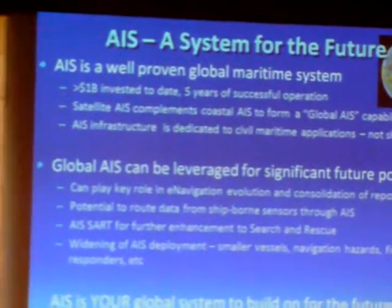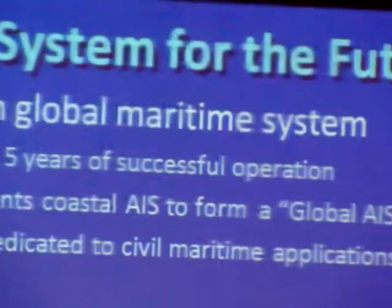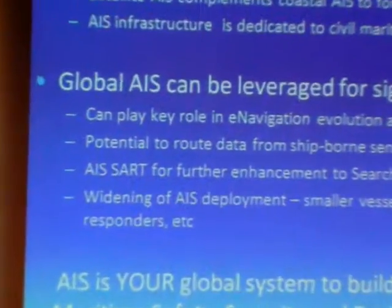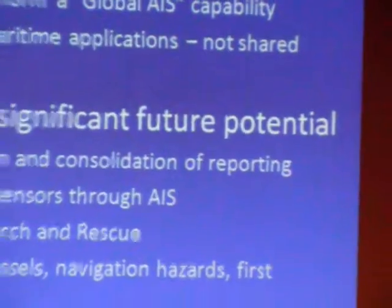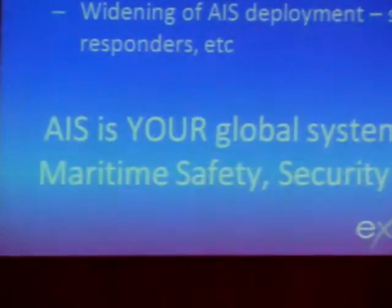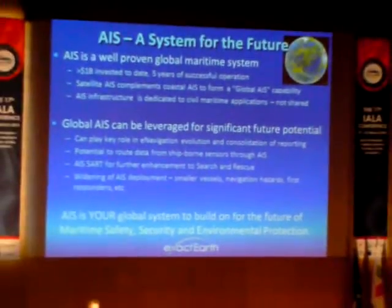So AIS is definitely a system for the future. It's a system in very, very wide use at the moment. Satellite AIS is going to further expand those capabilities. As I mentioned, there's a system here that's in full operation globally with more than $1 billion invested in it and many years of successful operation. Satellite AIS is now going to complement the coastal AIS capability to create a global AIS capability. And the other thing about the AIS system is it is actually dedicated to maritime applications. All the infrastructure involved here is completely dedicated to that purpose.